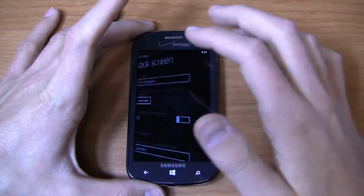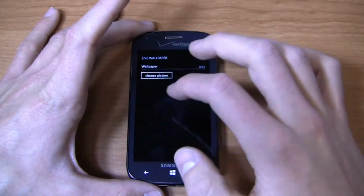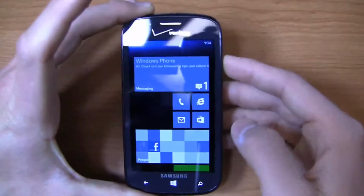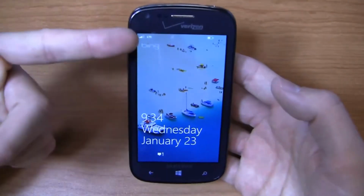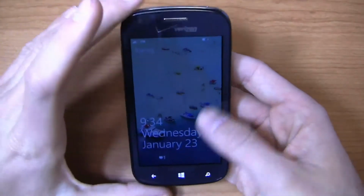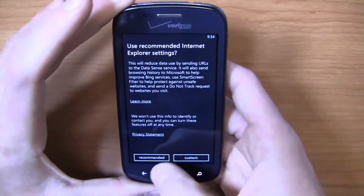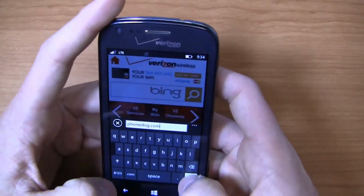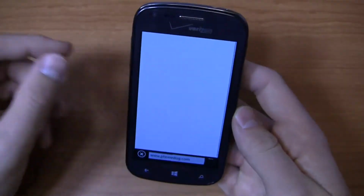So I can click on live wallpaper, I can open application, I can choose a picture. Let's see, I don't have any live wallpapers in here at the moment, but we'll go back and say Bing, for example. And when I turn the phone off and back on, you'll notice that my lock screen is gonna change on a daily basis based on whatever that background is for Bing, and of course you can see my shortcuts down at the bottom. You've got Internet Explorer as well, 4G LTE connectivity, we're gonna do recommended settings, and you can see the keyboard again for 4-inch display, easy to type on, and as usual, portrait to landscape transitions are nice and fast.